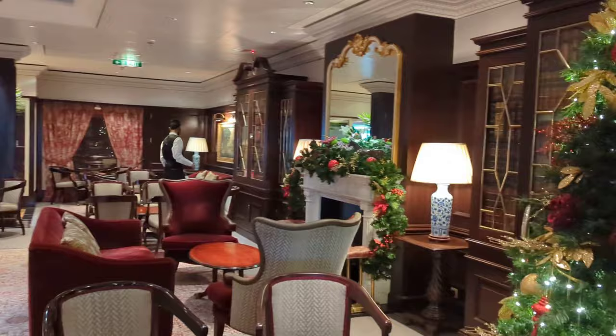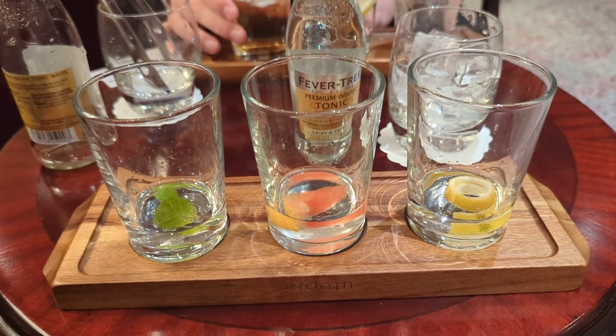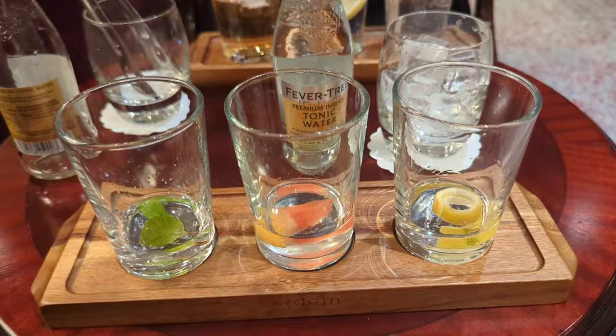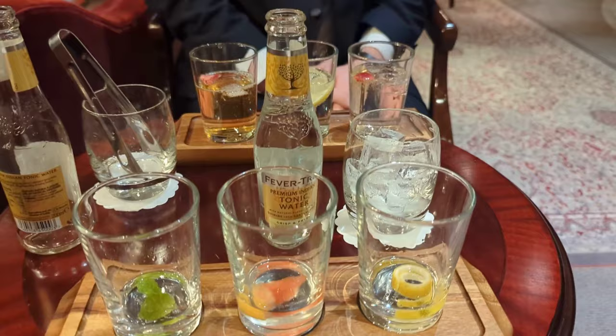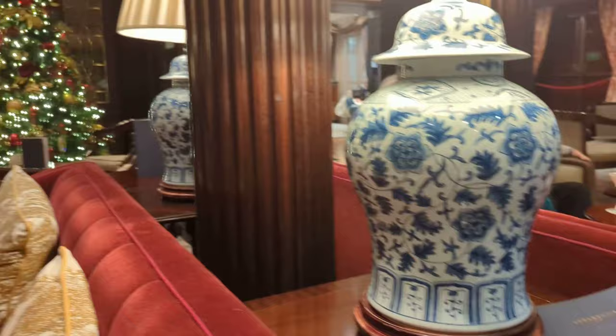And we've got the gin flights. I've got the partnership, which is like a traditional gin flight. I don't know what they all are, but they look fab. And George has gone for the afternoon tea. I think there's like a lemon one, a strawberry one, and something else. So yeah, we're excited. Anderson's is very nice and very festive. So we're excited to have this before dinner. Cheers.